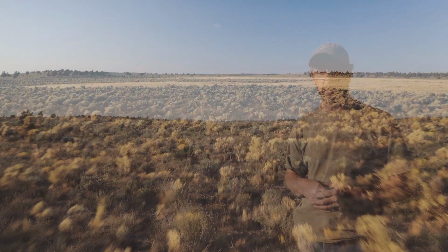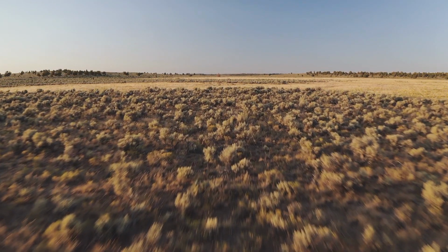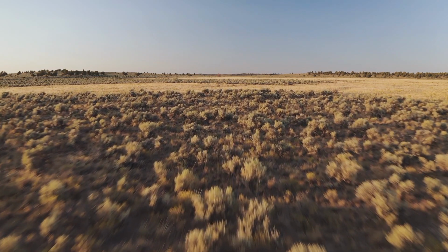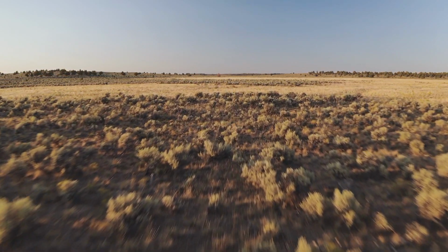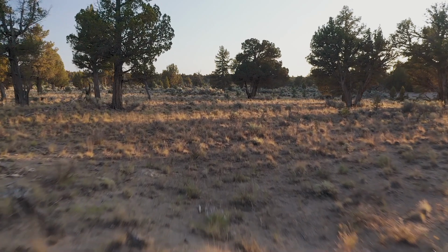To a lot of people, all they're probably seeing right now is a big, dry, lifeless desert, a wasteland. But I absolutely love this wide open country. I love being able to see for as far as I can see. And as the sun is setting right now, it is laying a beautiful golden light over the sage that makes it look just like a field of gold. To me, that's worth more than all the gold in Fort Knox.